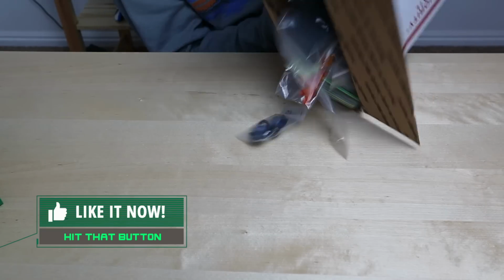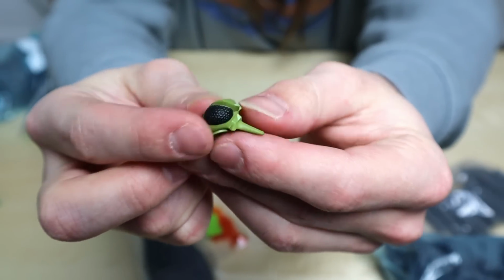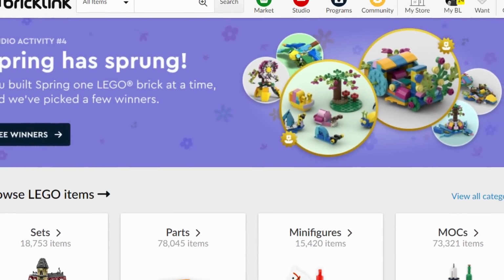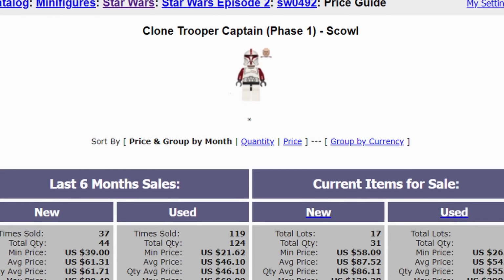I'm gonna start with the worst category first, parts. Obviously, with any large-scale MOC project, parts are going to take up the majority of the budget. And in order to cut down on cost, I get most of my parts from Bricklink, which is an online secondhand and new market for Lego. I love Bricklink. It's got great variety, great prices, but it can be a little bit difficult to navigate and figure out, and hard to find the right stores that have the right parts at the right price.